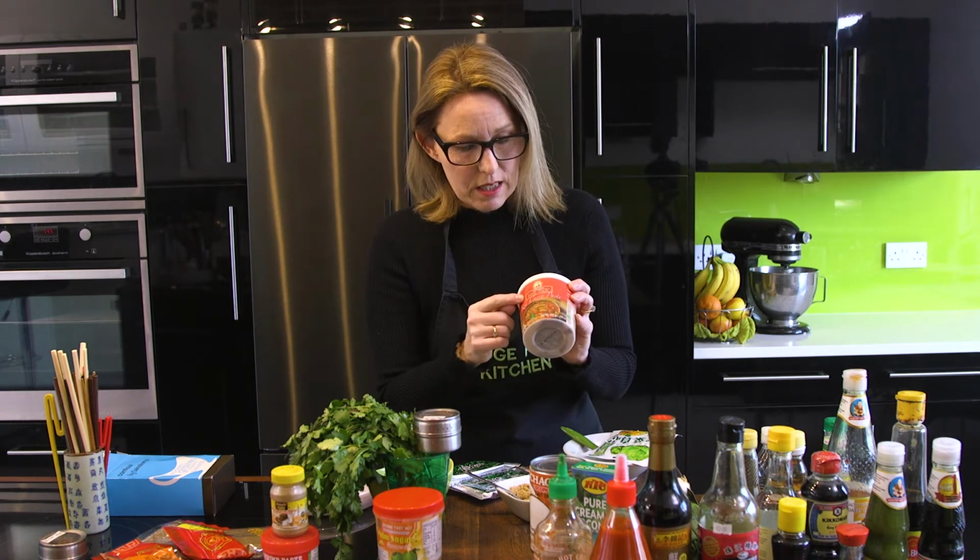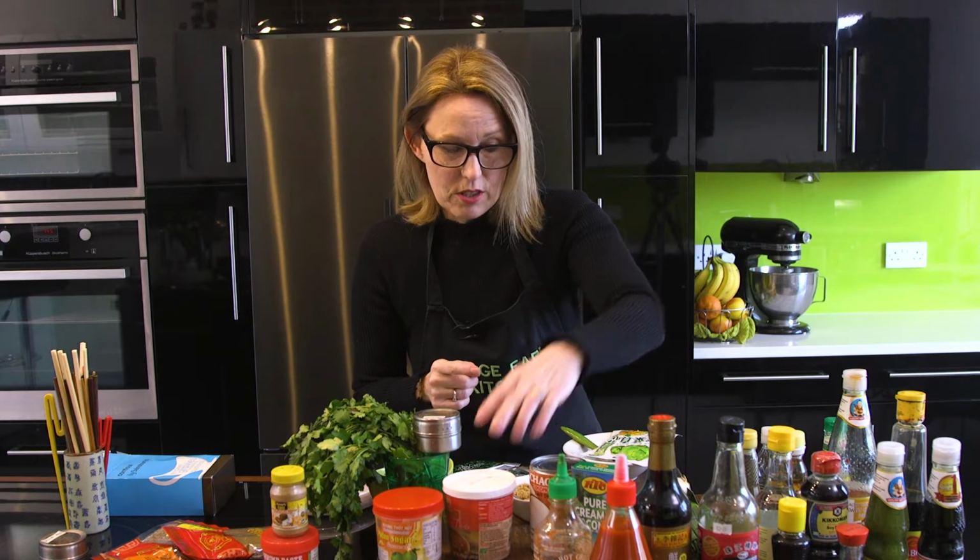That's a really good make if you can't be bothered to make your red or green or yellow curry paste. Mae Pla is a really good one. A lot of the restaurants use that, so that's delicious.